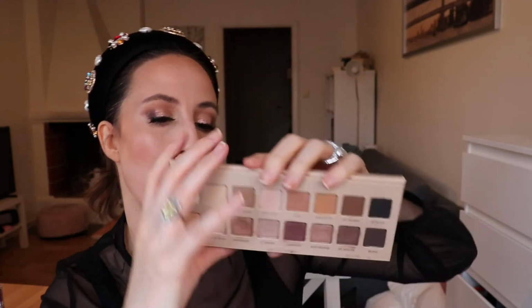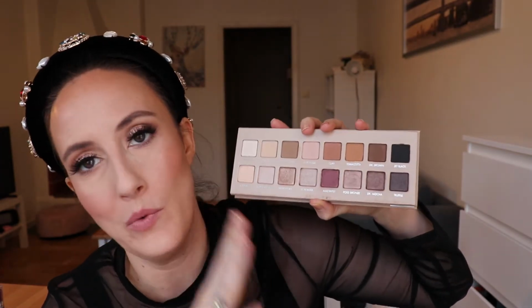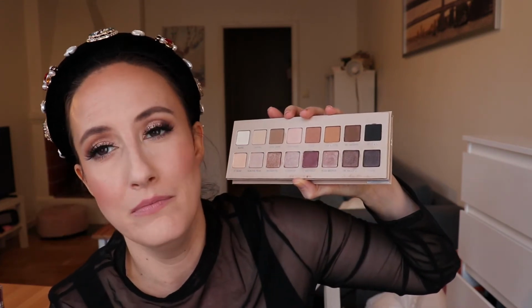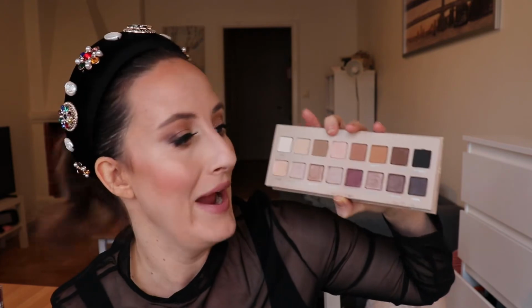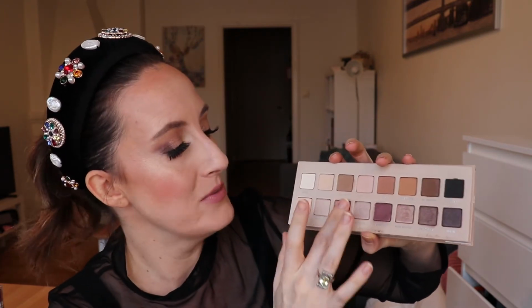And my go-to neutral palette is this Lorac Pro 3 palette, and I don't think it would work for all skin tones. It's obviously very light and then there are a couple really dark shades, so if you're a medium to deep skin tone, it probably wouldn't work for you. But if you're a light skin tone like me, this is such a great neutral palette and I love these shades here. They're so beautiful. This medallion shade is kind of chunky, but that's also why I love it.